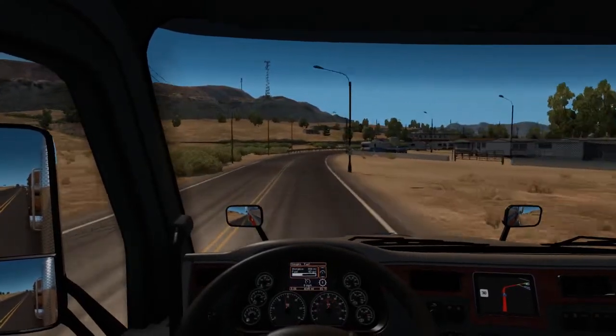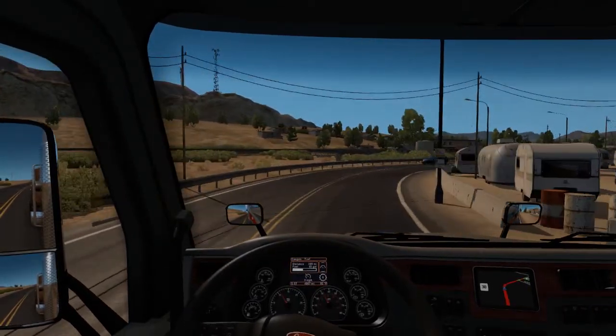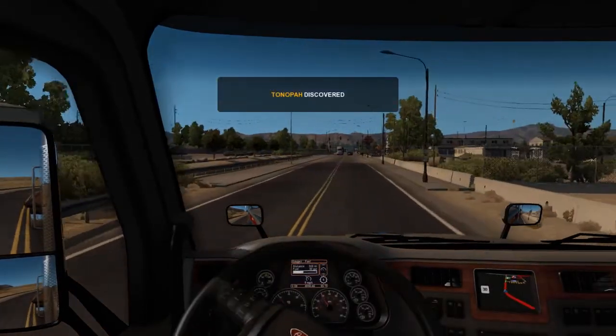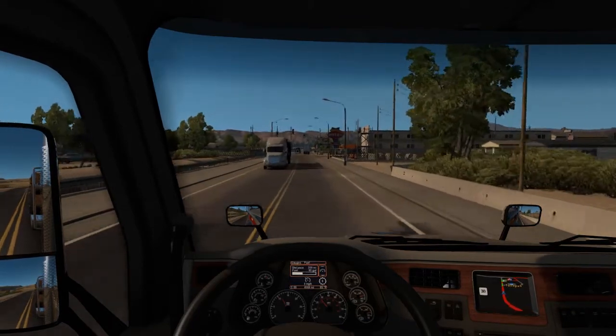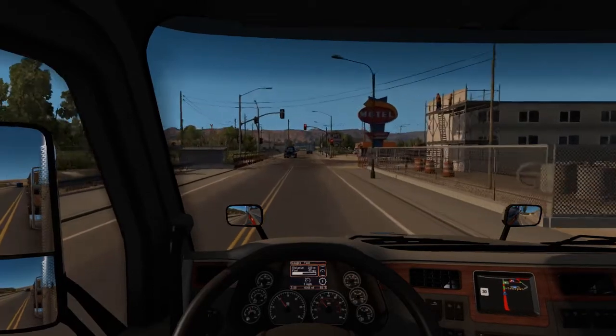Alright, we're coming to Tonopah now. Tonopah. There is a base here, the Tonopah Test Range. Now, Red vs. Blue, I freaking love. Red vs. Blue is an amazing show.